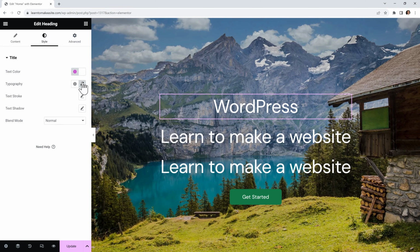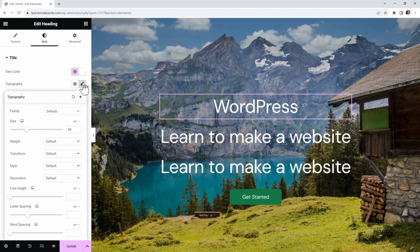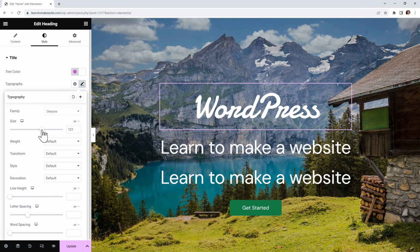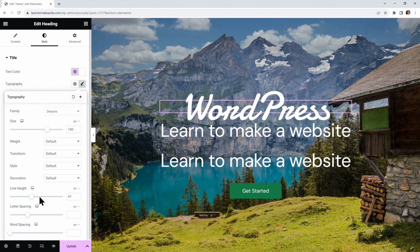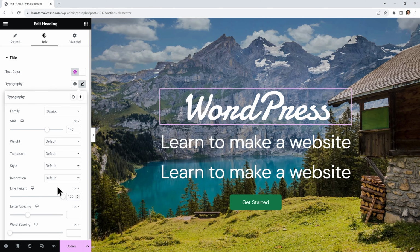I will open up these typography settings and this is where you can change the font of your text. There are thousands of fonts that you can choose from, but I will search for the one called Damien. And for the size, you can drag this to make your text bigger or smaller. And I think about 140 pixels is perfect. Next, down here you have this line height, which is like how much space you want around your text. You can again drag it to make it bigger or smaller, and I will put in 120 pixels.